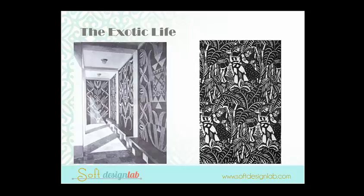As you can see here, some pavilion. This is actually from one of the pavilions at the exhibition, and this is Raoul Dufy's La Danse fabric that he created, one of the textiles in the area.